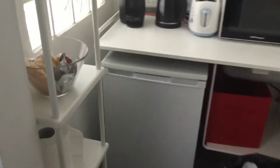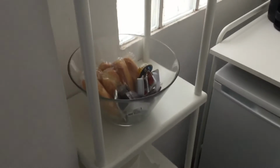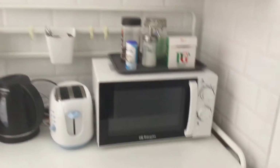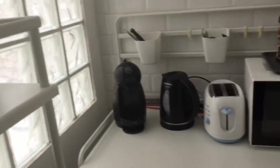I will say that the owners do put in a little pot there with some buns and jams and stuff, which is nice. Nothing wrong with that at all. There's some coffee in a pot there, and there's coffee, sugar and teas. Yeah. Use of a microwave. They put milk in the fridge for us. So, you know, that's good. Can't complain about that. Not going to complain about that at all. But it's just being realistic.